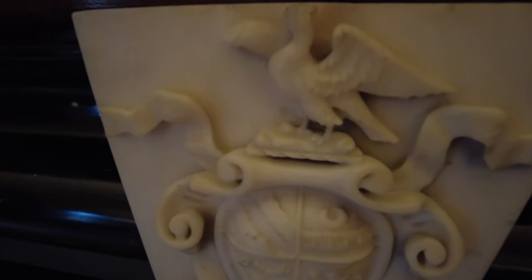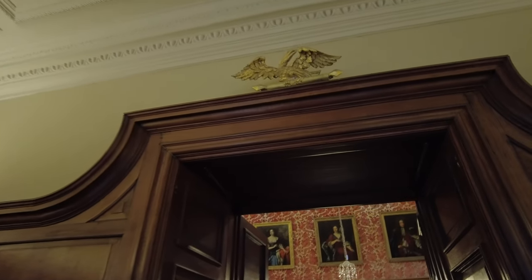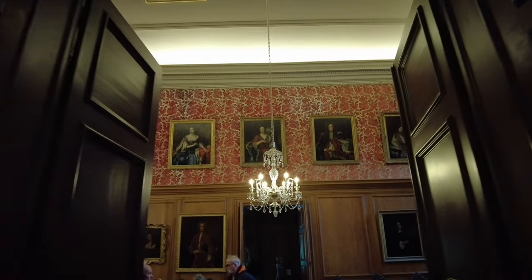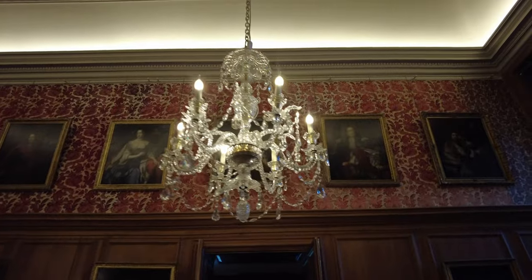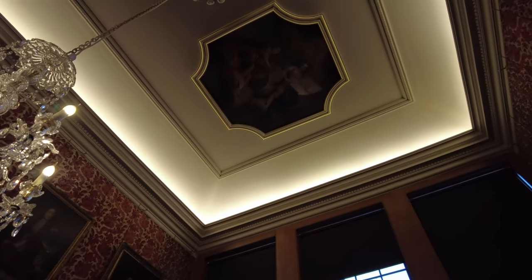There's the eagle again, so I'm guessing that's the family crest there on top of the fireplace. And another eagle up here above the door. Ooh, this looks like a fine room through here. Nice chandelier. I think this chandelier was sent away to be refurbished. This is the Great Hall.